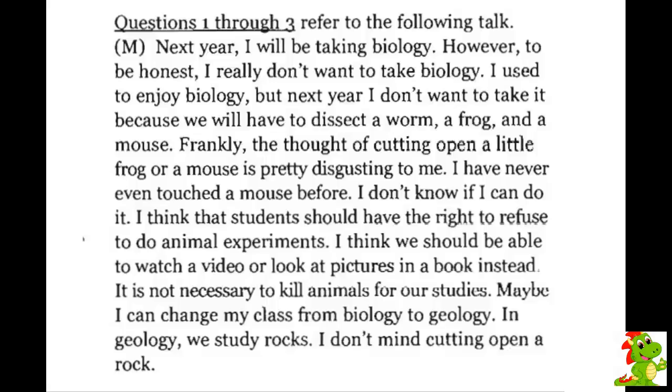I think that students should have the right to refuse to do animal experiments. I think we should be able to watch a video or look at pictures in a book instead. It is not necessary to kill animals for our studies. Maybe I can change my class from biology to geology. In geology, we study rocks. I don't mind cutting open a rock.